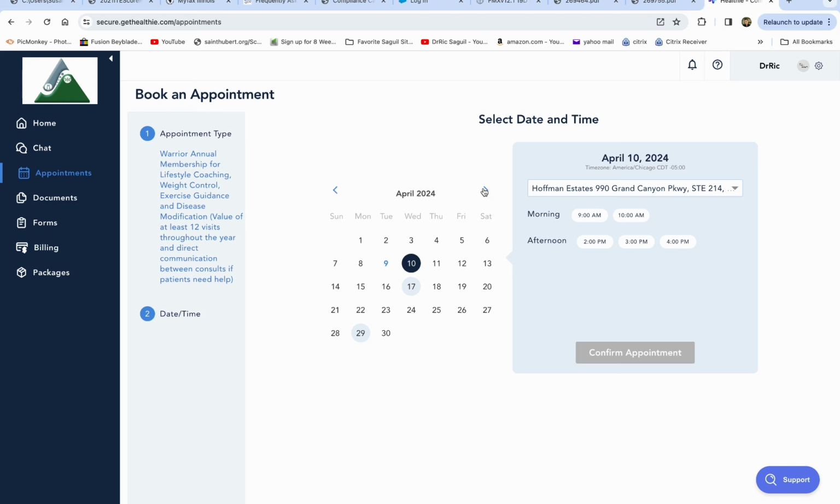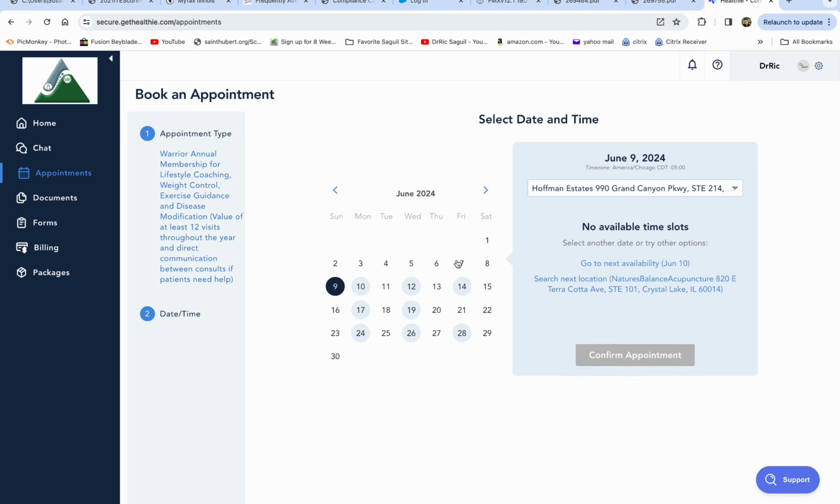But come April, May, June, there's more available slots for both Crystal Lake and Hoffman Estates. Honestly, Crystal Lake, we're just beginning, but I will dedicate 2 days a month, the first and the third Fridays of the month, to Crystal Lake. The rest is to the basic Hoffman Estates, the main hub.